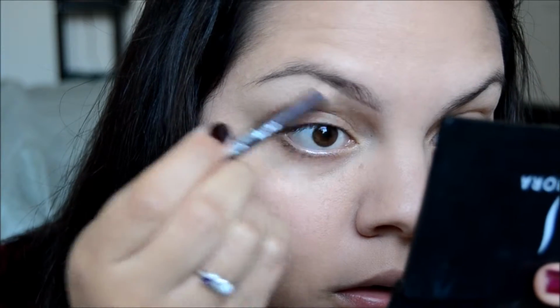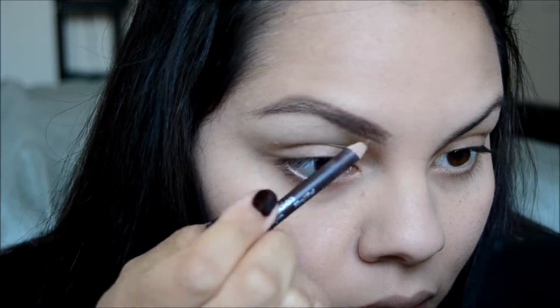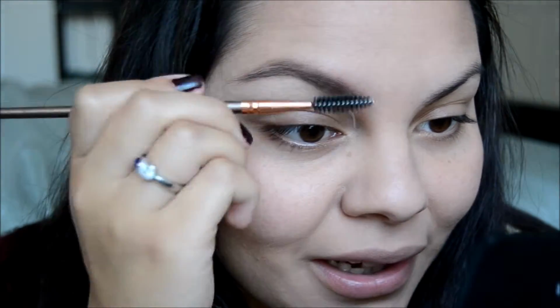Now I'm going to fill in my eyebrows, and I've been using the Covergirl Brow Eye Makers pencil in Midnight Brown. Taking this little spoolie thing with my dog's hair on it and brushing it out so it doesn't look too scary. Look at that compared to that.